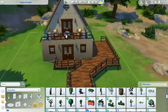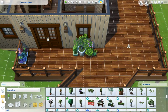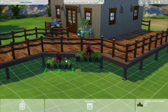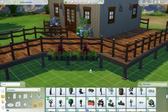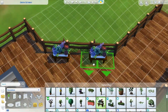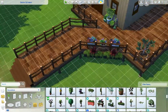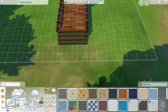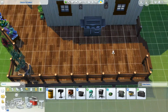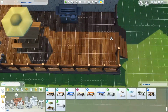But I think a lot of why the price of this rental is so high is all of the plants I put out here. So like I said, you could very easily make the rental price lower just by getting rid of some of those plants. But if your Sim has the money, I say the plants add a nice little touch. And I think it's definitely an outdoor recreation spot that is so beautiful. I would love to visit it.